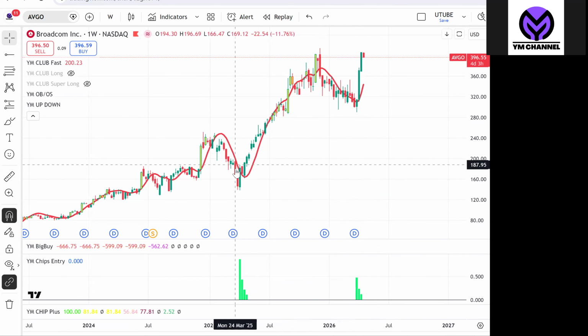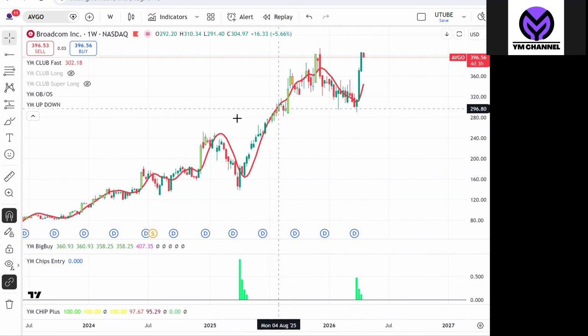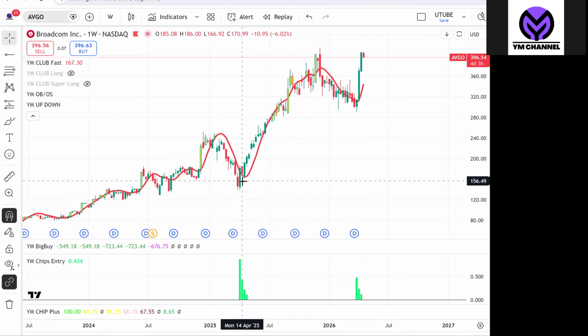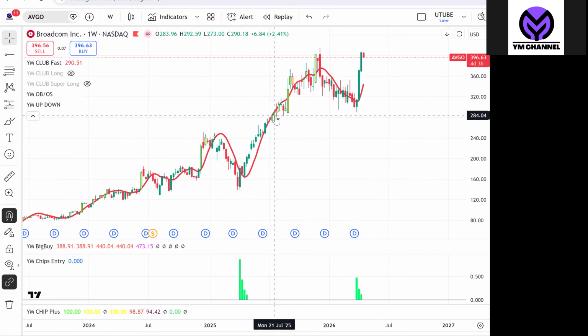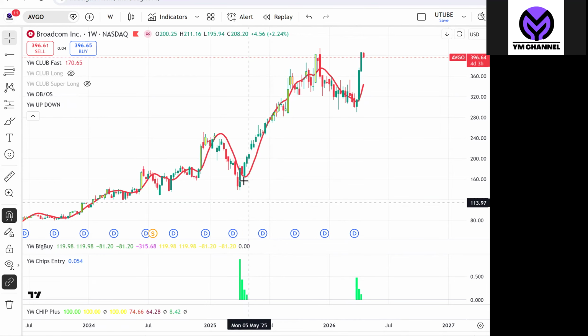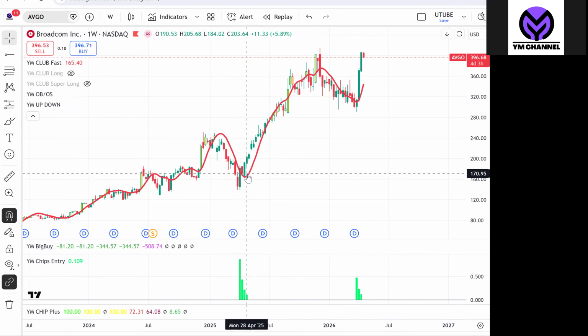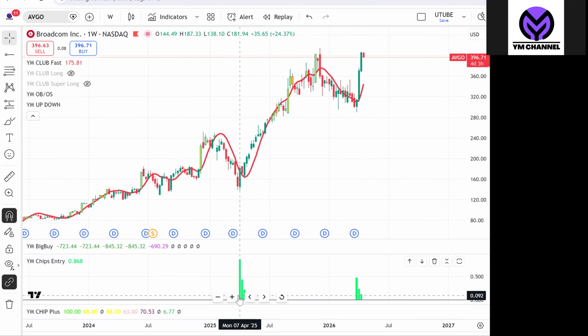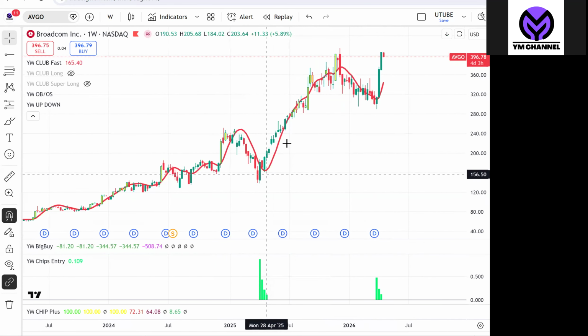Step two, find the red line turning upward. Not on the halfway, not here, but here. Because this one means they just start. The halfway, we don't know when does it finish, right? So we want to make maximum profit by trading in the beginning of the bull market. So two steps: YM chip entry, green candle, and the red line going upward.